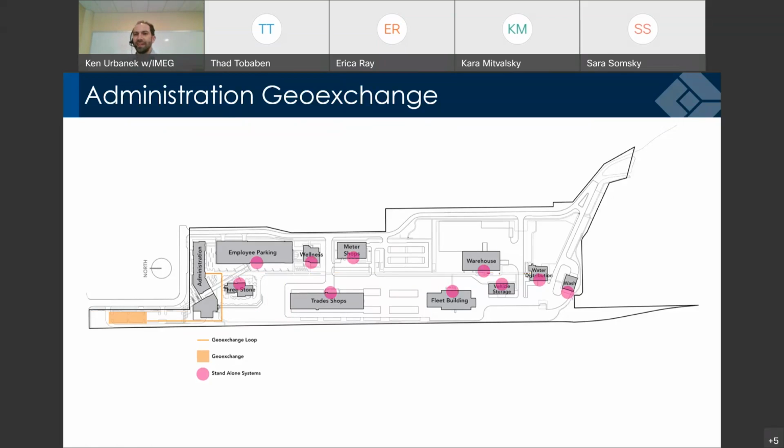We also looked at, well, what if we did standalone systems? And of course, that could have been done. A lot of buildings are done with standalone systems, but we were kind of losing that opportunity to diversify the energy load across our large campus.